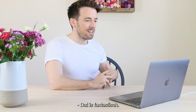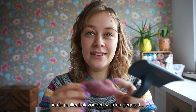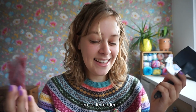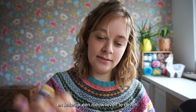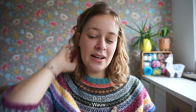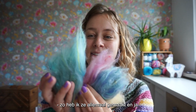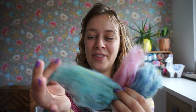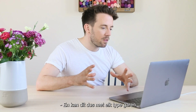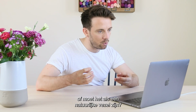That is so fantastic. You're using things that would usually potentially be thrown in the bin, saving them and literally giving them a new lease of life. Yes. So that is how I made all of these. Can this be done with any type of yarn, or does it have to be a natural fiber?